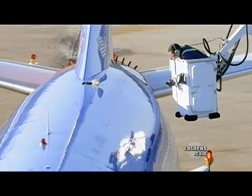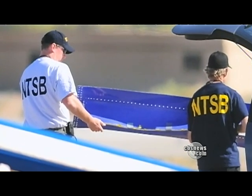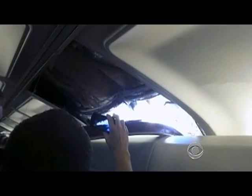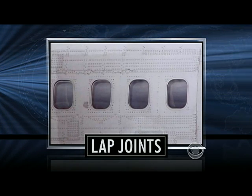Investigators will begin their in-depth analysis in the laboratory, in the NTSB's materials laboratory, beginning Wednesday morning. Early clues point to the possibility of metal fatigue as the cause of the tear in the 15-year-old jet. Now all 737s, mostly built in the 1990s, with more than 30,000 takeoffs and landings, will undergo new testing. The focus, so-called lap joints, which connect the skin of the plane to the outside metal.